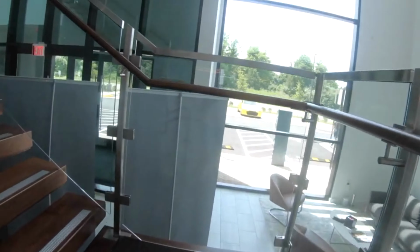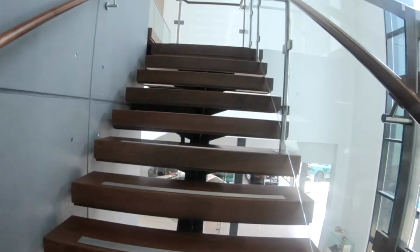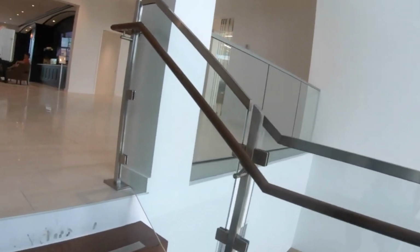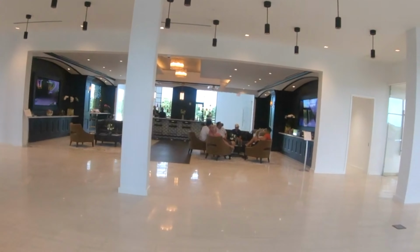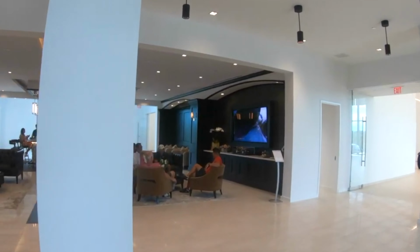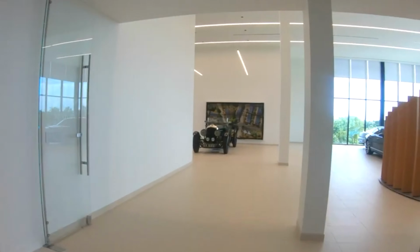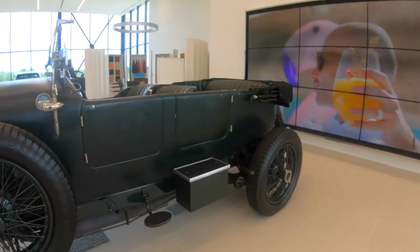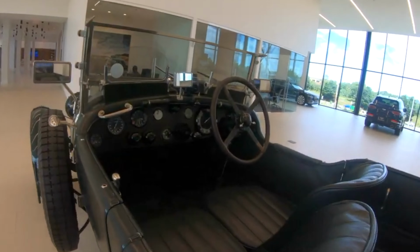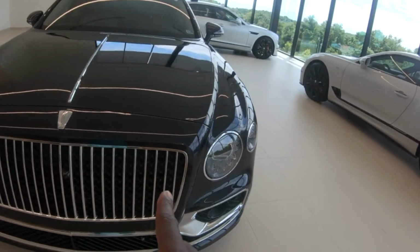Upstairs we go. Let's see how the upstairs looks. Again, this is a dope setup. This reminds me of the dealership in Chicago, how they got two levels, the upstairs and the downstairs. Oh no, they outdid themselves. This is crazy next level for a dealership. Wow. Still in pristine condition. Love these.